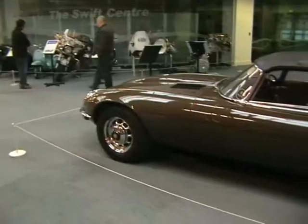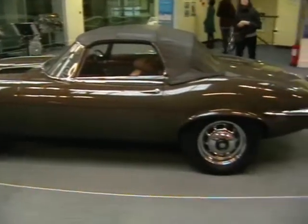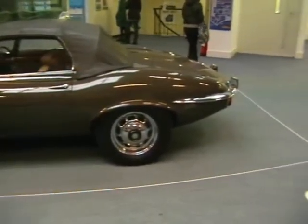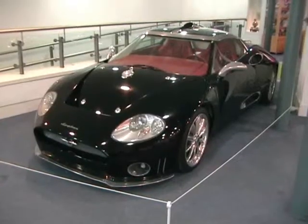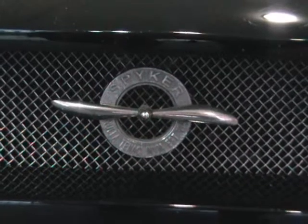And of course, the Jaguar E-Type, celebrating 50 years this year. On our particular visit and on loan was this wonderful Spyker as we entered the museum.